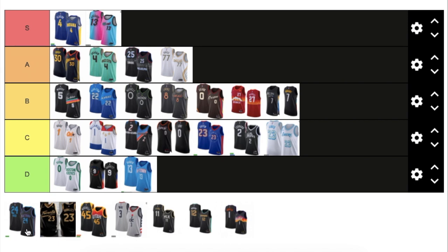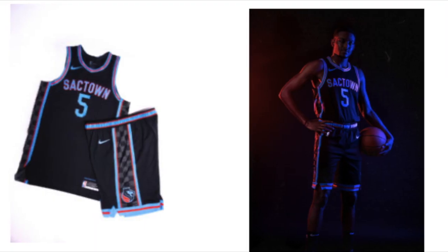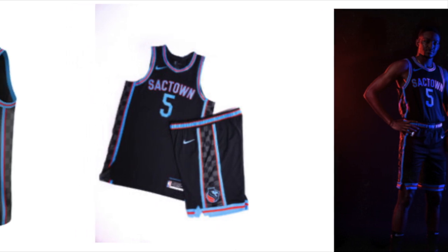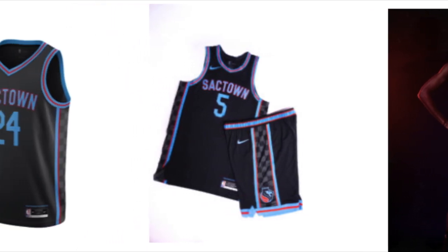Alright, next up is the Sacramento Kings. I like the concept they have here of combining multiple Kings jerseys throughout the history of their franchise. But when I look at this jersey, I don't see combinations of multiple Kings jerseys.